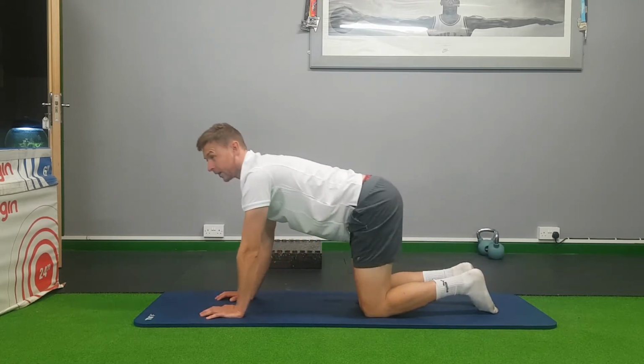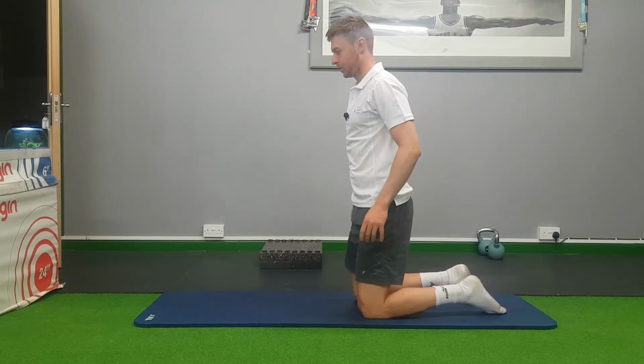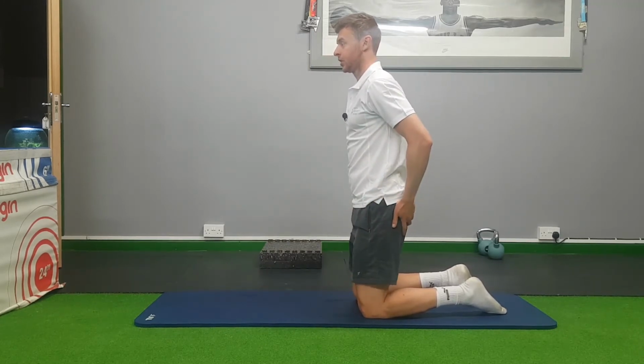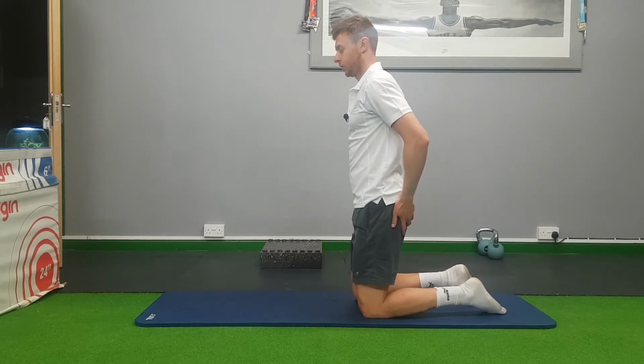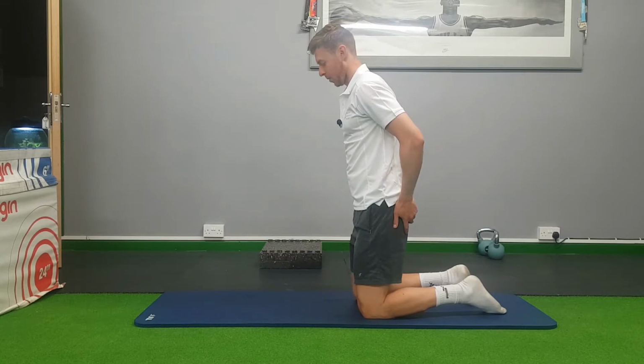So we should now feel that our glutes are nice and switched on. So if you stand up or go into this kneeling position, you should be able to just tense each glute and feel it fire. So if you just pop your hands on your glute and then just squeeze, you should feel it firm up.